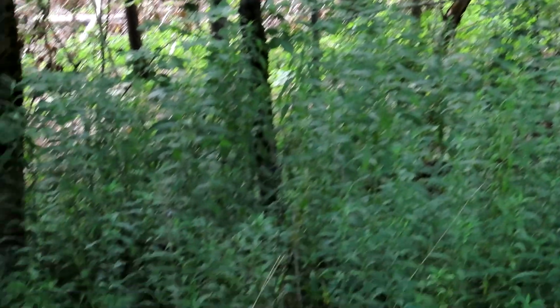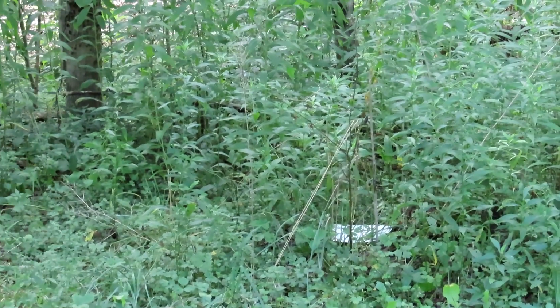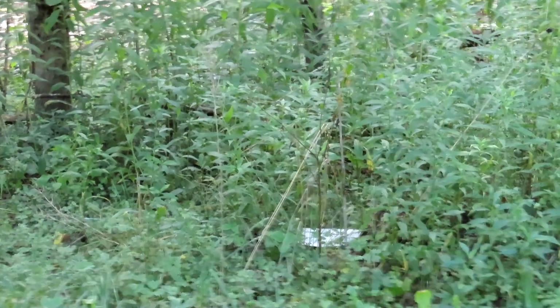Got a little bit of cleaning up to do, not a whole lot. There's a few papers and trash around, but we're used to cleaning up. So we'll pick up and leave a sign that says we picked up this campsite. Please leave it the way you found it or better.